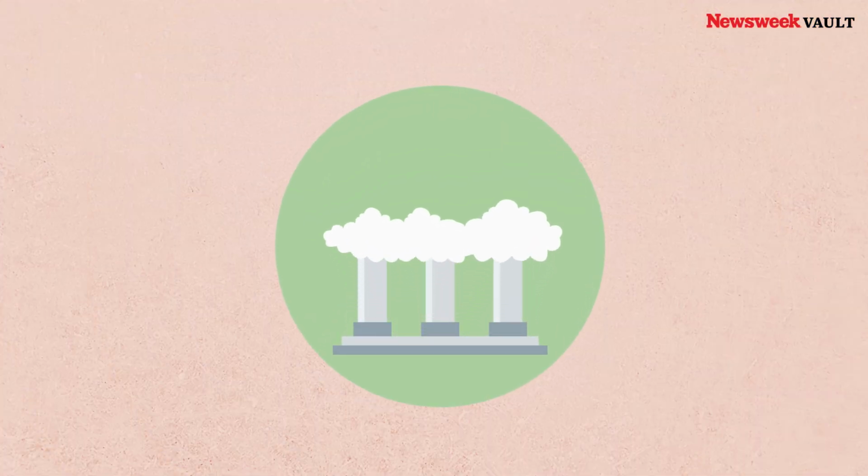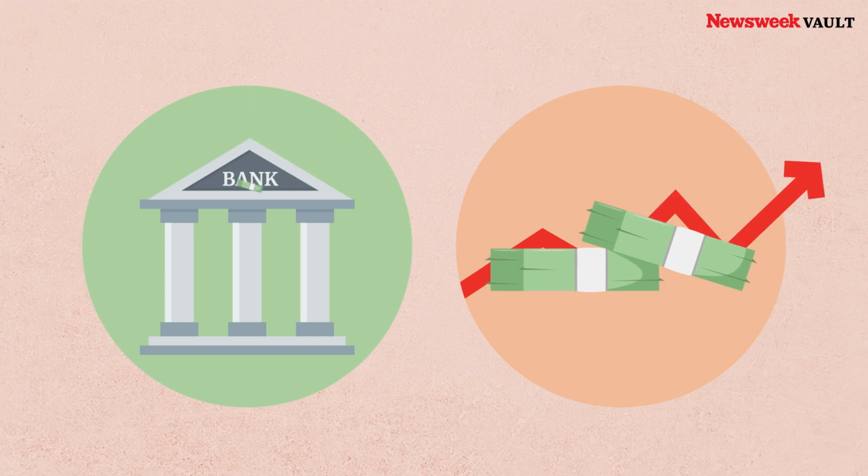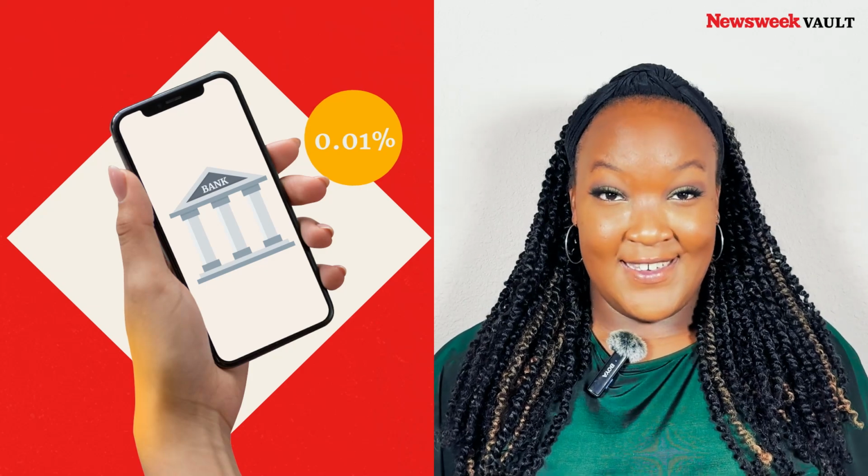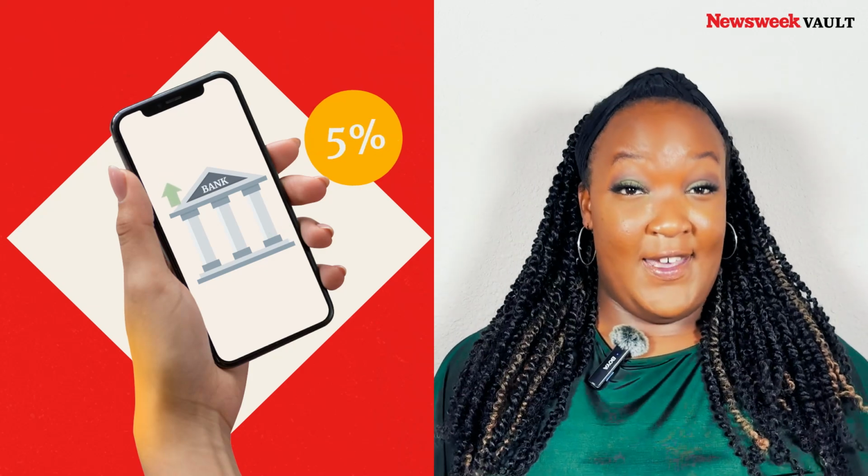A high-yield savings account works a lot like a traditional savings account. The difference? The interest you can earn on your money. While a regular savings account may earn at a rate of, say, 0.01%, a high-yield savings account could earn rates upward of 5%, depending on the account.